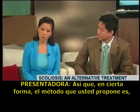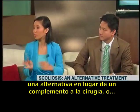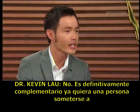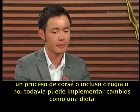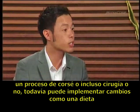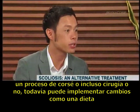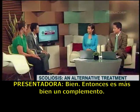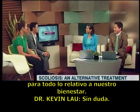So in a way, your method that you're proposing is a definite alternative rather than complementary to surgery or... Oh no, it is definitely complementary. Whether or not someone wants to go through a method that involves bracing or even surgery, they can still implement changes such as an improved diet or even lifestyle changes such as exercise. Okay, so it's rather complementary. I guess, I mean, an improved diet would be good in general for all of our well-being.